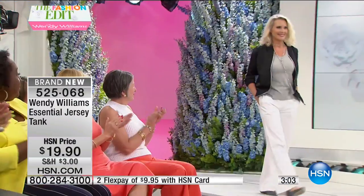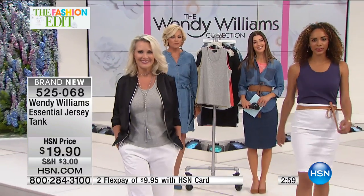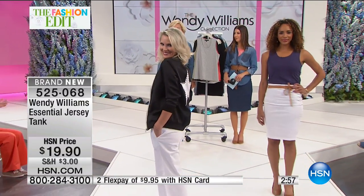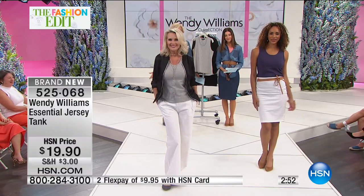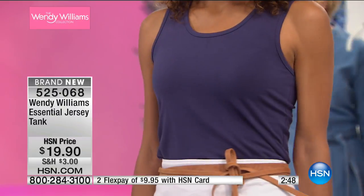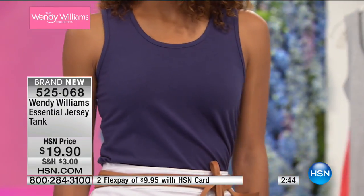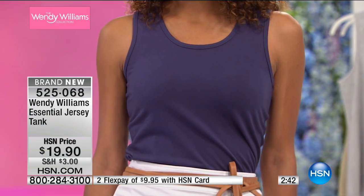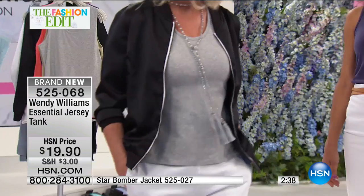Let's see the tank on Barbara. I mean, you wear them all the time. Love it with the bomber jacket. That's still to come. I mean, on its own, with a little pencil skirt, you can't go wrong at $19.90. It's hard to find anything for $20 these days. And this is, by the way, 95% cotton, 5% spandex, 24 and a half inches in the length. It's stretchy, it's got extra small through 3X as the full range of size options.